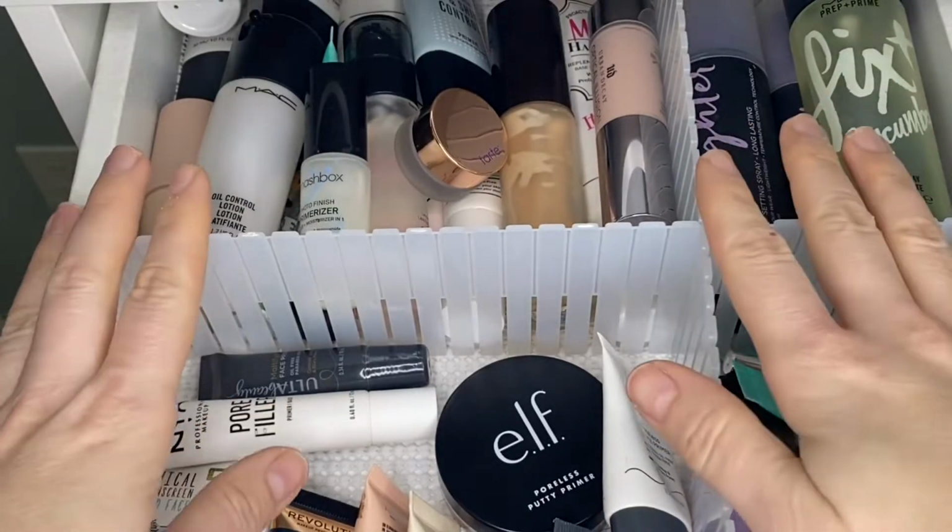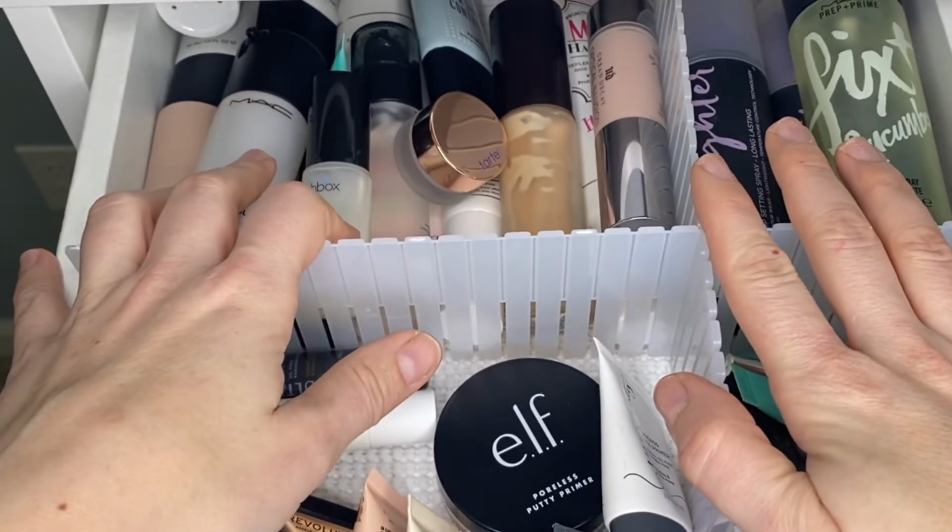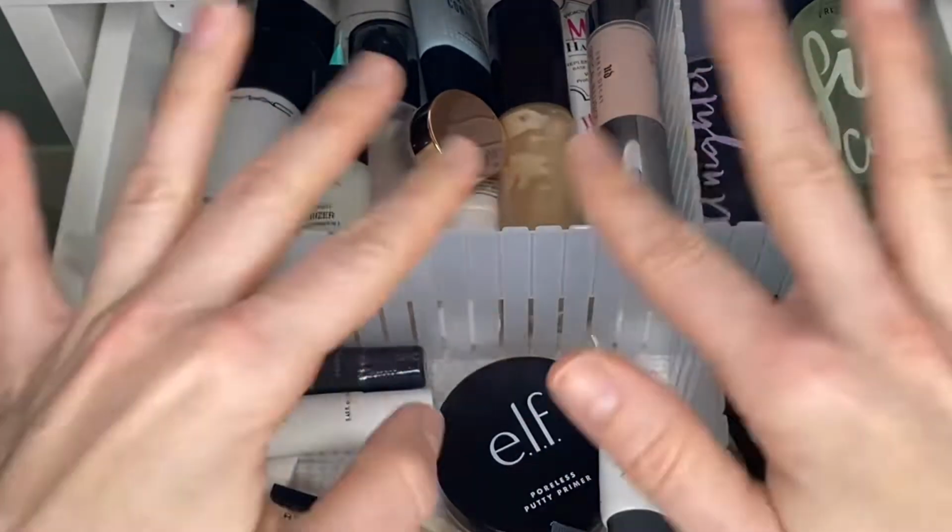Okay guys, I just moved my camera a little bit over and we're gonna go to this high-end section and quickly go through most of these products.